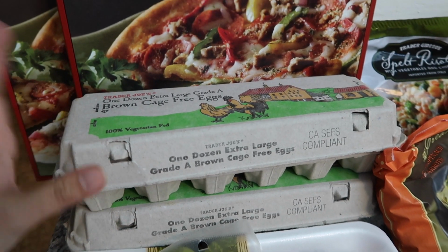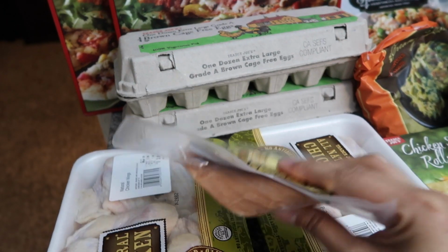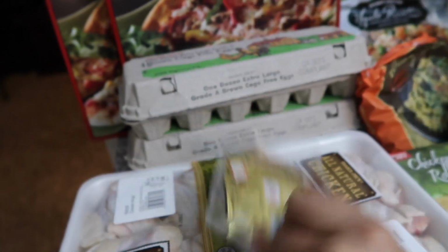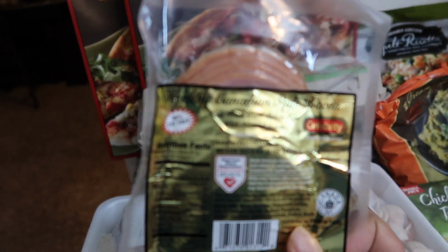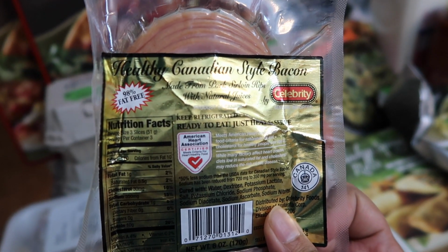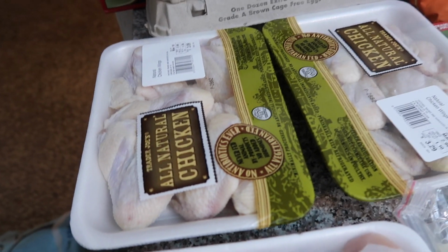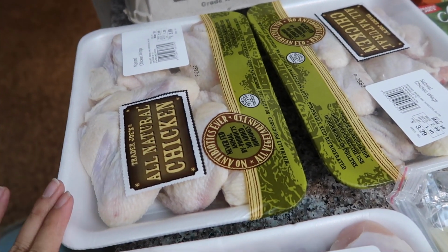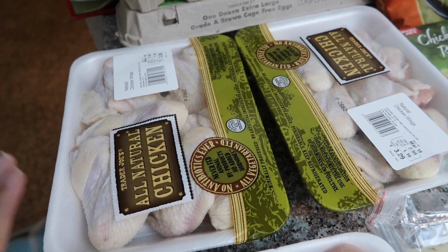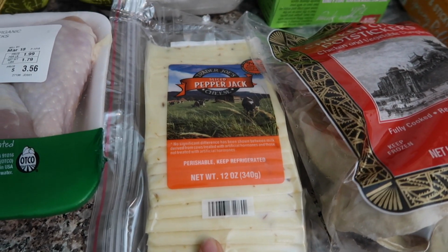Then kumuha ako ng 2 dosinang itlog. This is for sandwich. Sa sandwich ng asawa ko for his lunch. Canadian, sabi niya Canadian. Sana mag-focus naman. Healthy Canadian style bacon. Ganun. So, yan. Then, bumili rin ako ng manok kasi mag-film ako ng chicken wings adobo. And then, cheese for the sandwiches.